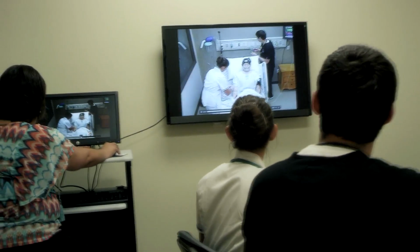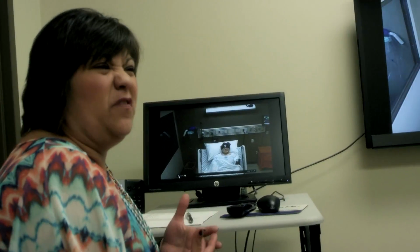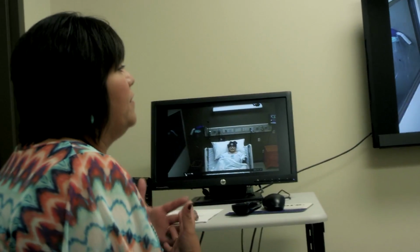The debriefing part is the major aspect of the whole simulation. That's where the learning really occurs. The students are able to look at their videos with their instructor, and they get feedback from each other and the instructor. You could see what you did wrong, usually you could pick it out yourself, but if you don't, the instructor will tell you where you need to improve.